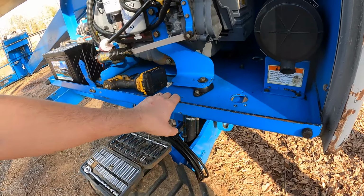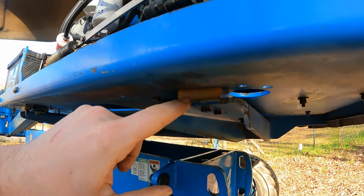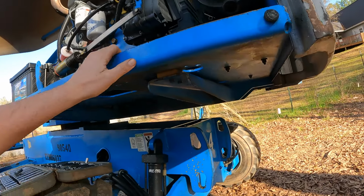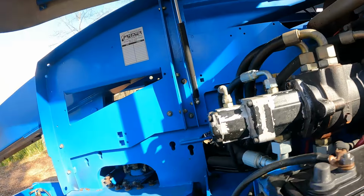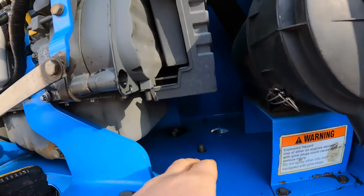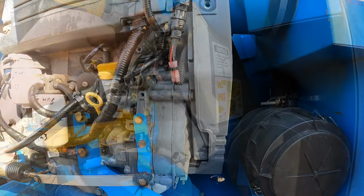These engine trays actually slide out. You can see there's sliders right here and on the other side. So this whole thing should slide out. I think you just have to disconnect this boot. And there's a bolt right here. I believe there's another bolt right here that you have to take out. And this thing should slide all the way out.